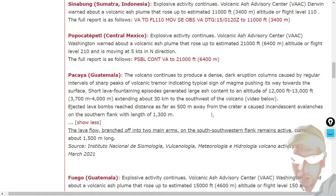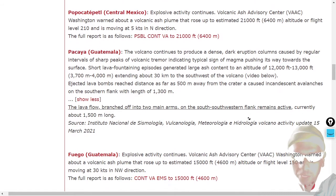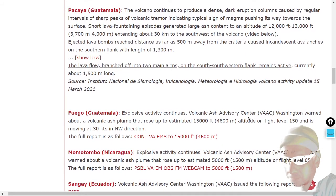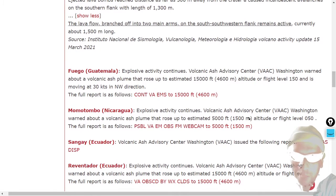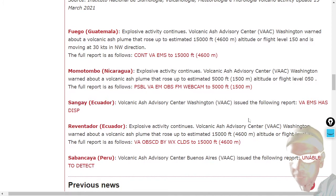Don't pole vault that caldera. Also some lava flows up there. Those could damage your pole, folks, so don't pole vault the caldera. Also Fuego exploding. Flight level 150, it's a 15,000-foot ash plume over the Guatemalan volcano. And Momotombo in Nicaragua now exploding as well. So that's a new one. We've never reported that volcano on our daily space weather ever. 5,000-foot ash plume there. Don't attempt to hang glide the caldera, but certainly don't pole vault it.